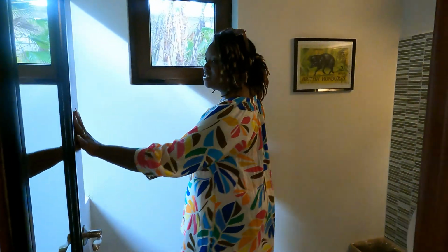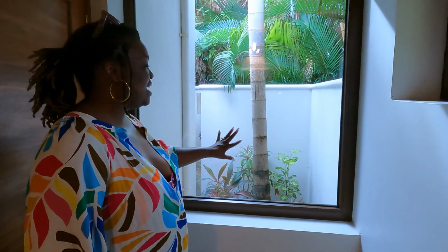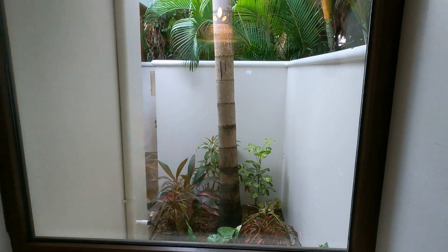Again, this is really about connecting with nature. So even in the wet room, y'all, they paid attention to the details because you've got this amazing window that looks out into like this patio type situation, but that's not a patio. I'll show you what that is in just a second.